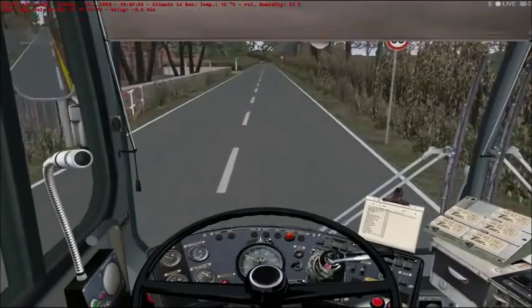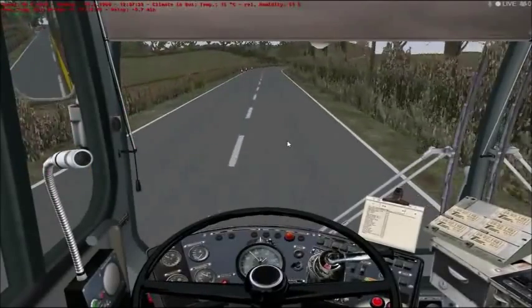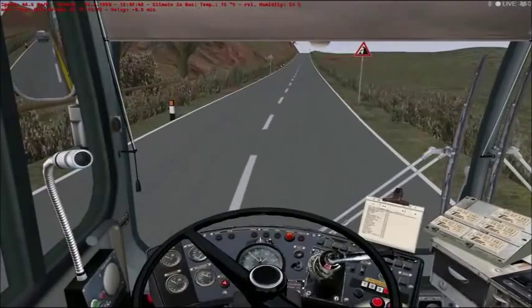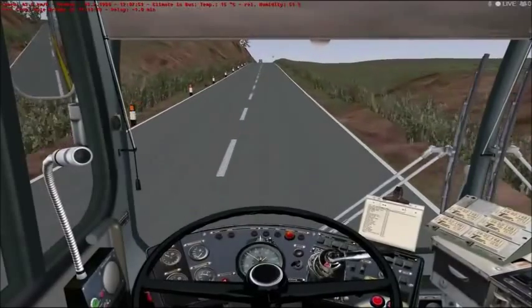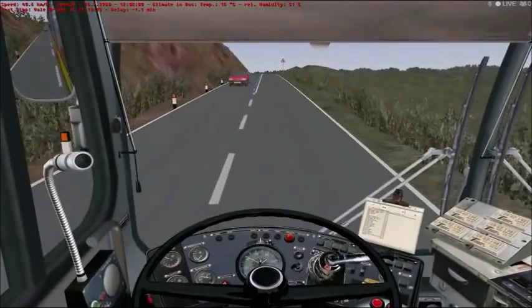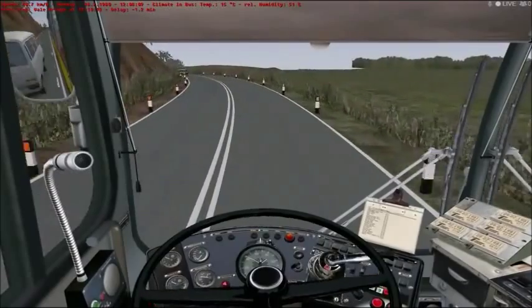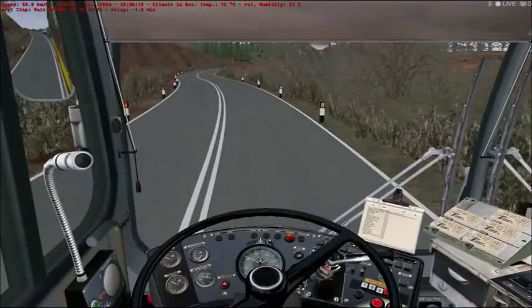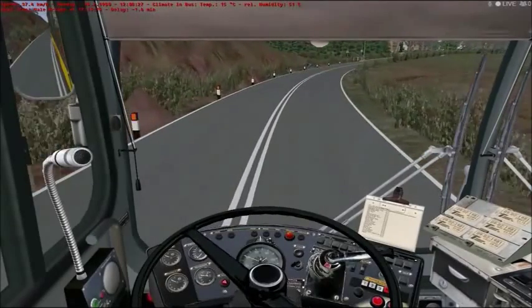Stay at a nice steady 40 km/h, and you can see that the traffic behind us isn't complaining too much.